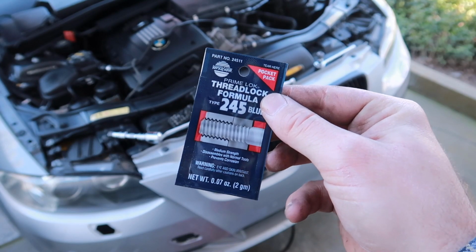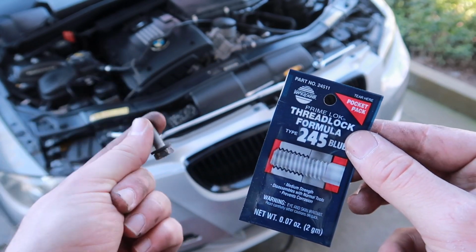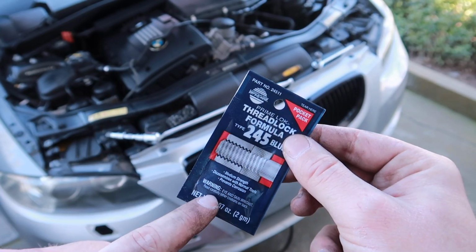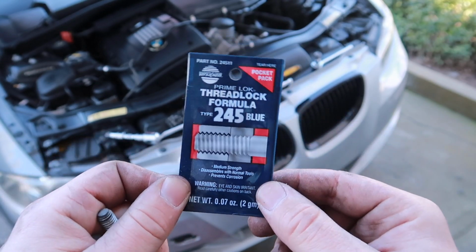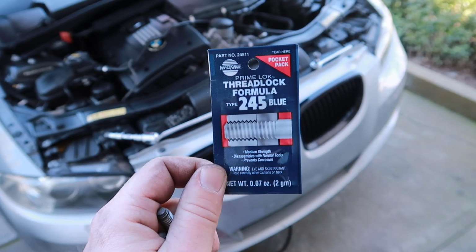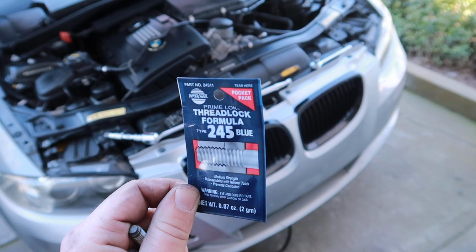Alright guys, we're also going to be putting some thread locker on these bolts so that they don't come loose. It's always smart because apparently these always come loose. So let's go ahead and do that. You can either use the blue one or the red one. I got the blue one because they didn't really have any small packets of the red one. But red would probably be better because most likely once you put on the aluminum power steering pulley, you're never really going to need to take it off. So yeah, anyway, we're going to go ahead and put this on real quick.